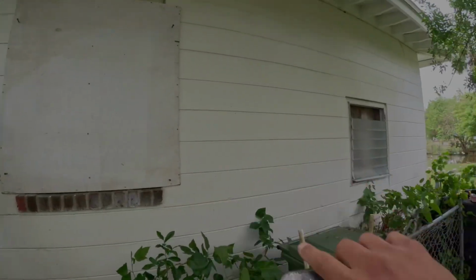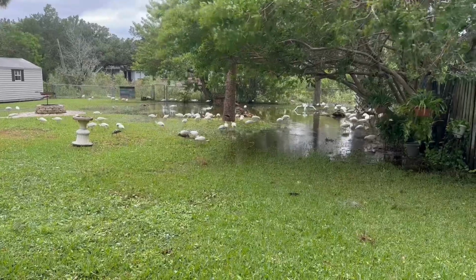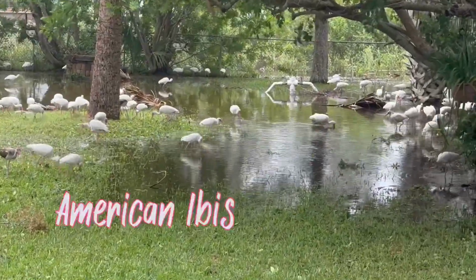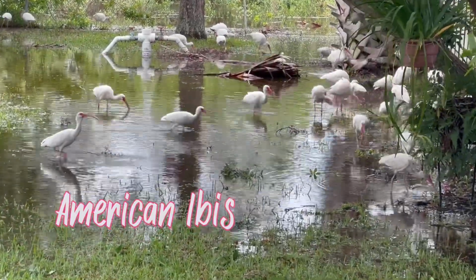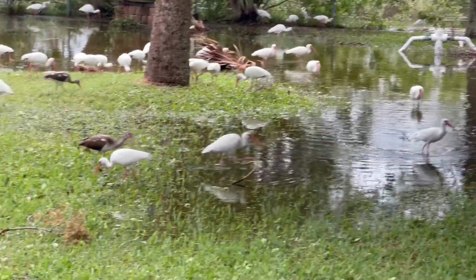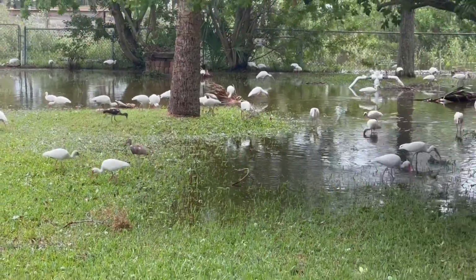This is pretty cool. It's my friend Kathy's house. We just boarded up this window. But look at this, man. These are American ibis. That's pretty remarkable. This is her backyard. These are called American ibis. This is all flooded.